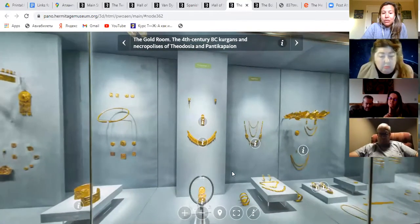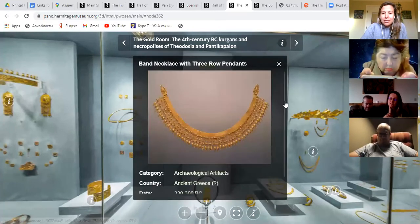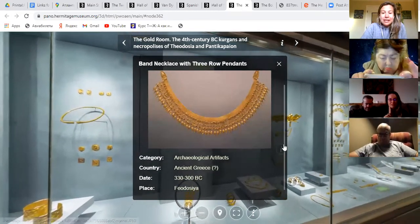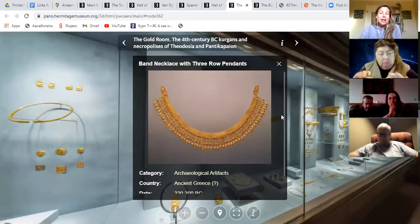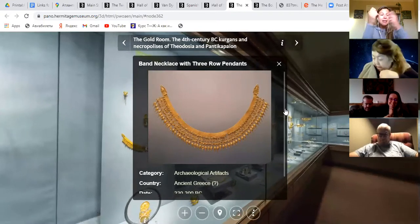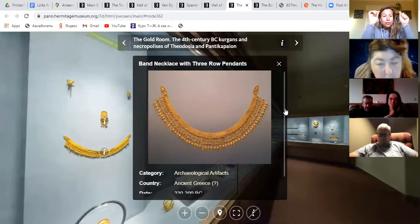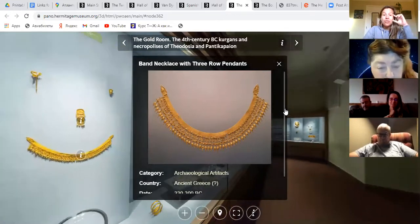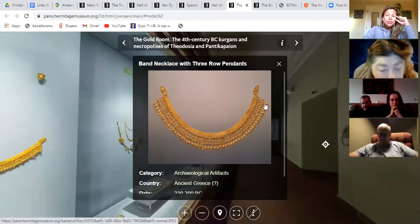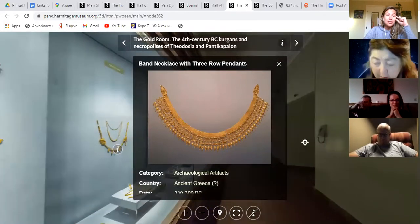And the pieces that I want to show you, can you imagine this? I'm just going to show you the date. Around 330 BC, this necklace was created by ancient Greek jewelers. The top part of the necklace is like a fabric that is woven out of super thin gold threads right here, and attached to it are numerous beautiful pendants. Just to think that ancient Greeks did that.